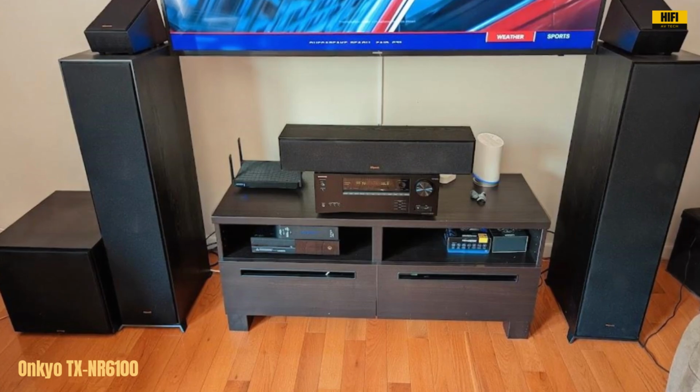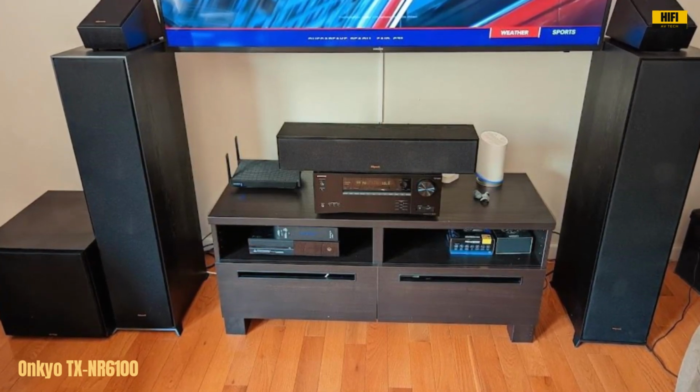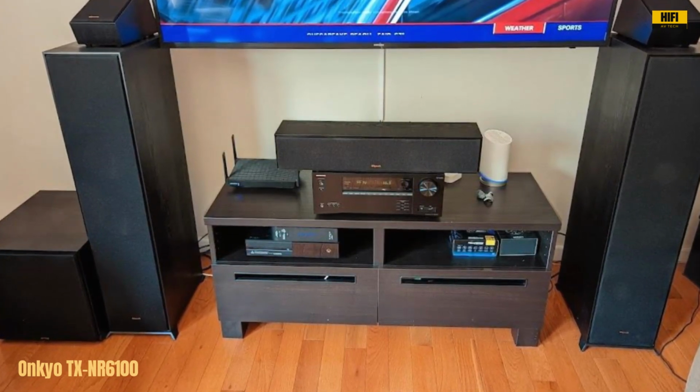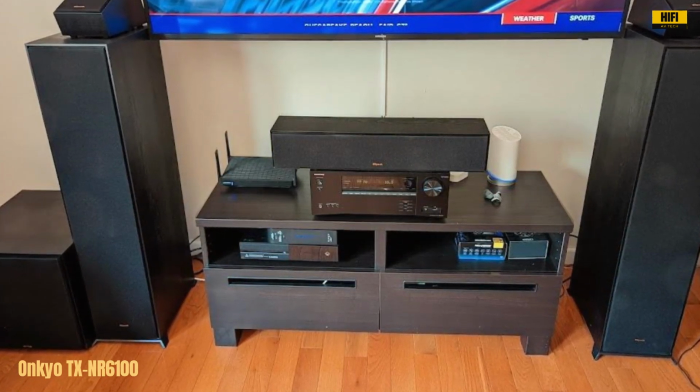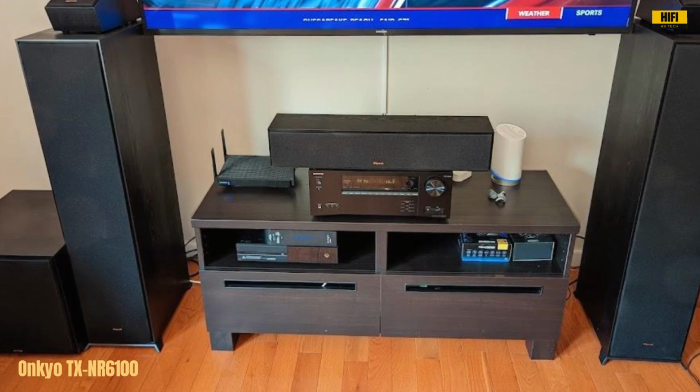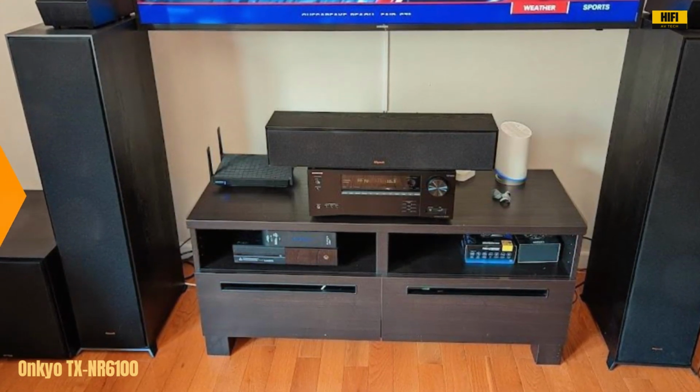Overall, the Onkyo TX-NR6100 offers fantastic performance in both music and movie formats at an inexpensive price, making it the perfect choice for those wishing to build their own custom home theater experience.